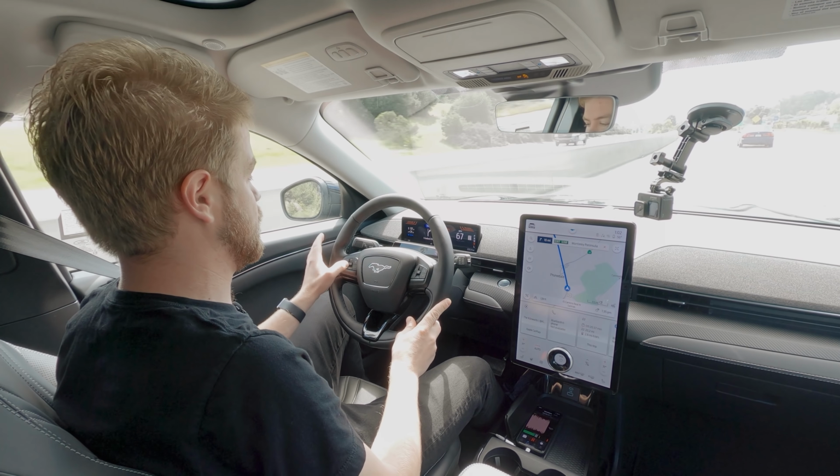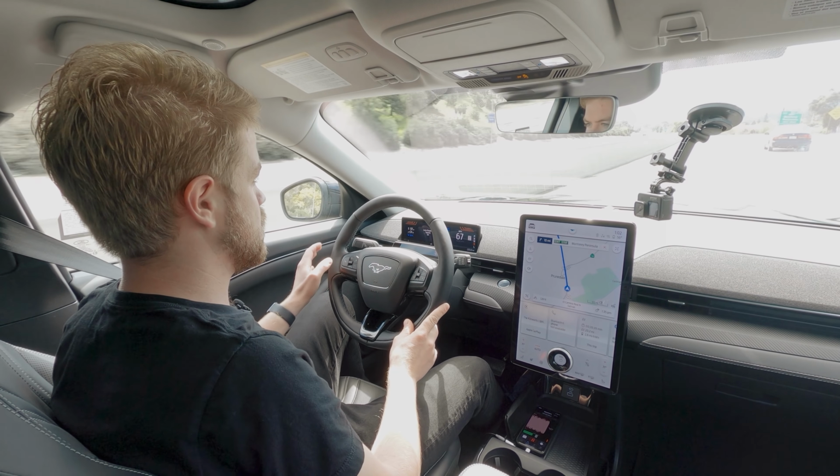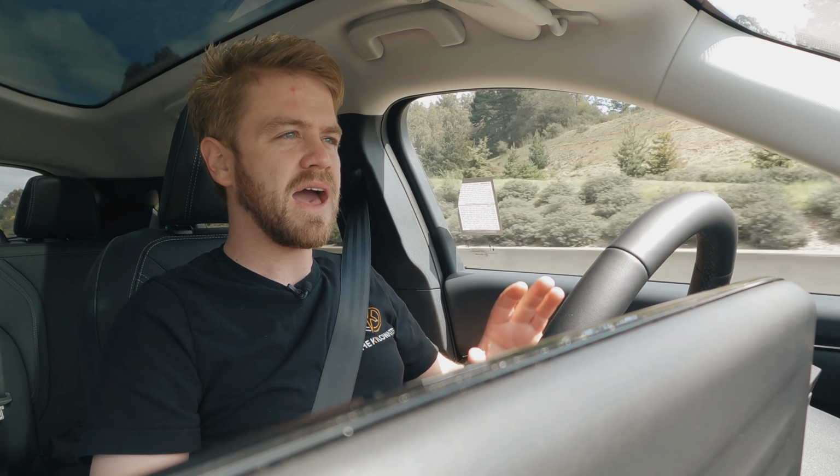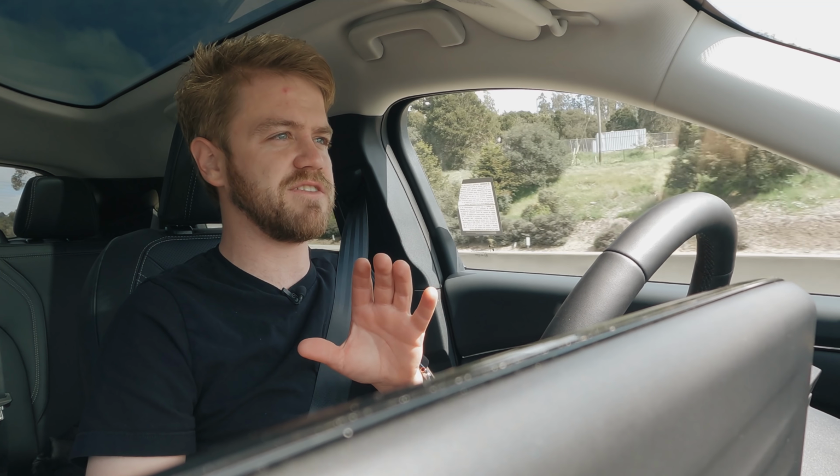This car does have adaptive cruise control and an effective lane centering, lane keep. So I can go ahead and turn that on here with just two clicks, one there, and the car is now going to keep me centered in my lane. I've so far found this is a very good system.